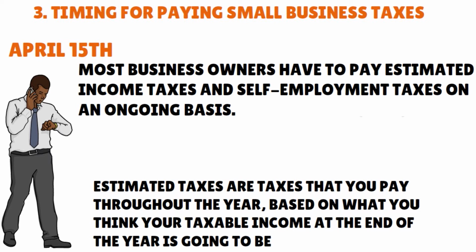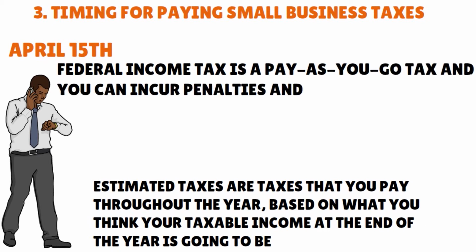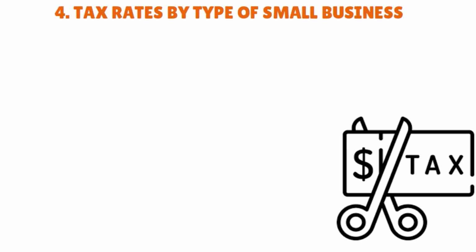Now, the payments you make throughout the year are deducted from your total liability when you file your tax return. So federal income tax is a pay-as-you-go tax, and you can incur penalties and interest if you fail to make the required estimated tax payments when they're due. Let's talk now about the tax rates based on the type of business you have.